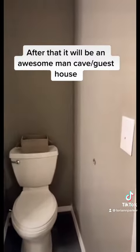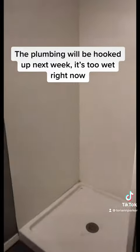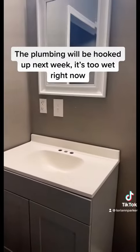Toilet is in place. We have a couple of shelves that'll go above that. Shower fixture's in place. Once the plumbing gets installed, then we can wash that shower. We need a new faucet for this vanity. The one we purchased was too big.